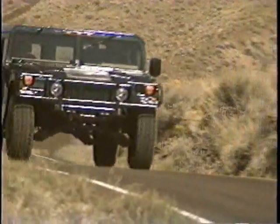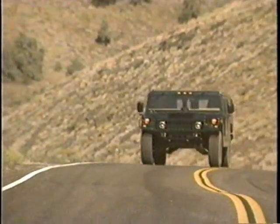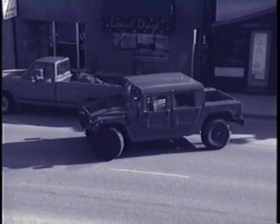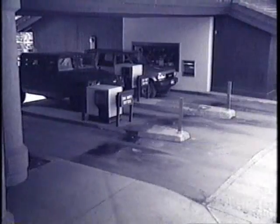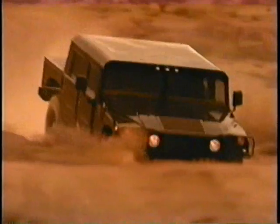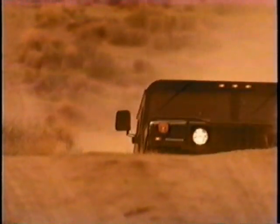But it's just as at home on more civilized terrain. On the highway, a Hummer handles more like a sports car than a truck. In town, its power-assisted steering and tight turning radius make it as easy to parallel park as a car. It will take you anywhere a car can, and take you there safely. An energy-absorbing steering column, padded dash, and steel roof and doors with side impact beams are all standard.